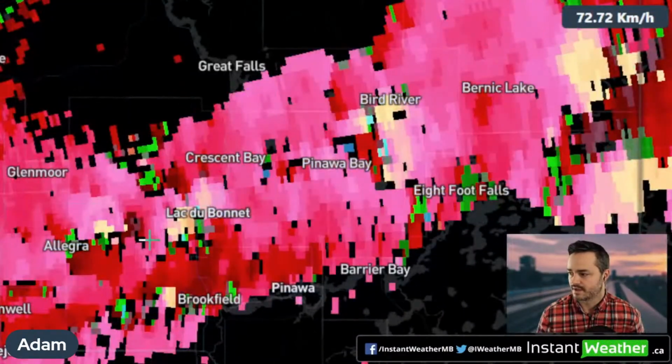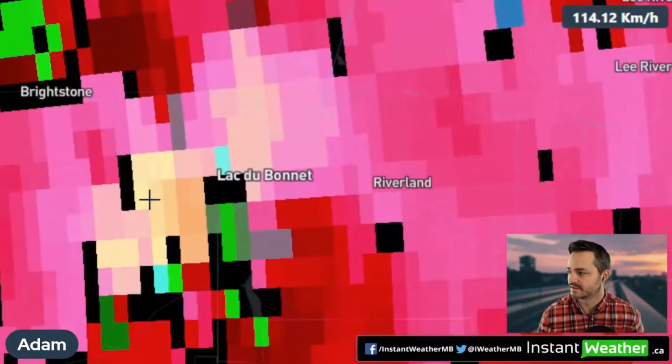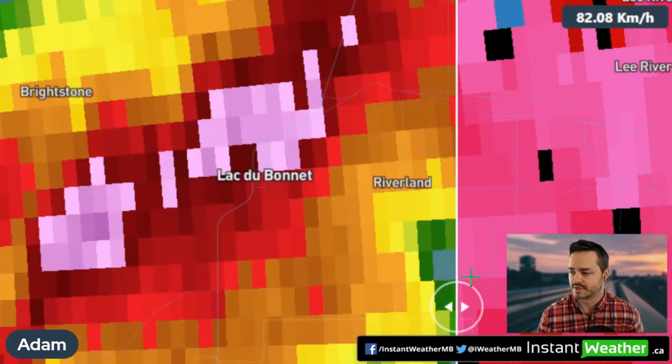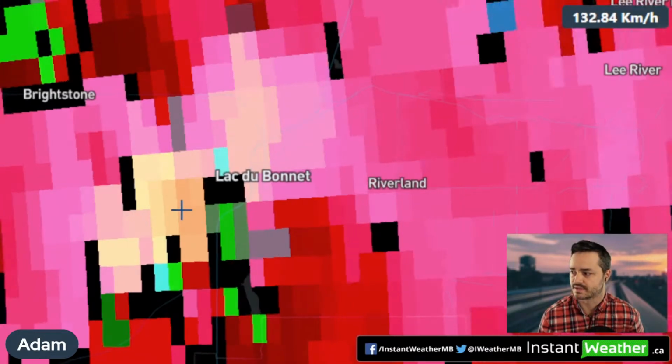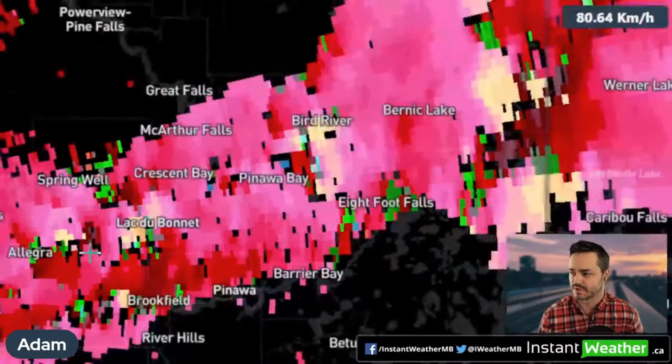Lac du Bonnet. Whoa. If you are in Lac du Bonnet right now, hopefully I'm saying that right. I always pronounce things wrong, as we all know. 132.84 kilometer an hour winds being shown here on radar. That is a significant wind risk, and there is potentially some rotation in there as well.